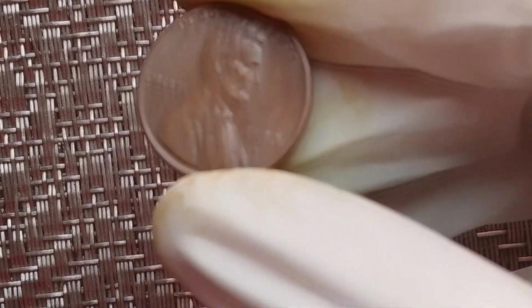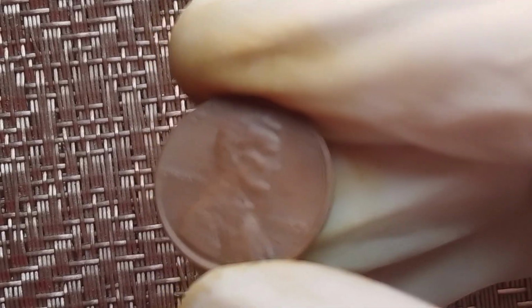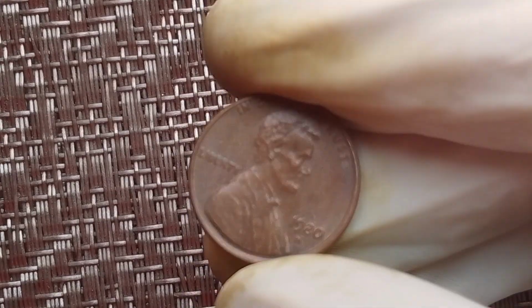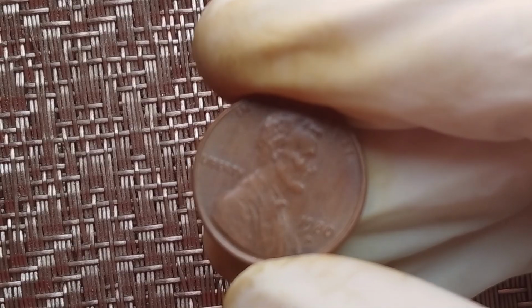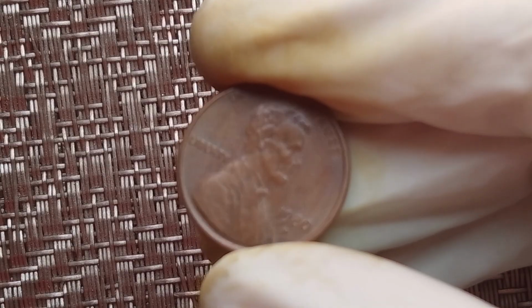Why the 1980D penny remains interesting: more than just metal. Even if your 1980D penny isn't worth hundreds, there's still plenty to appreciate. It's part of the last generation of true copper pennies, a tangible piece of pre-1982 minting history. Copper pennies were phased out because raw material cost rose too high.